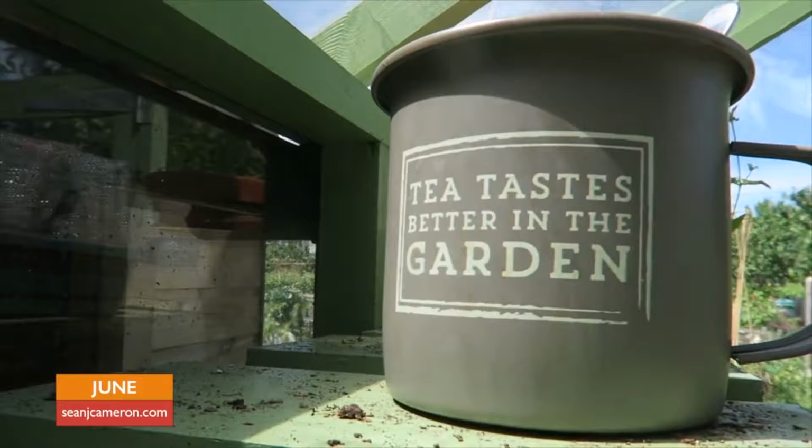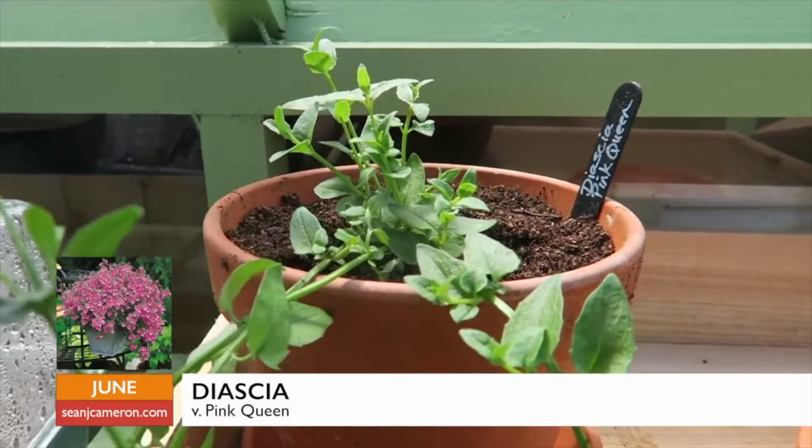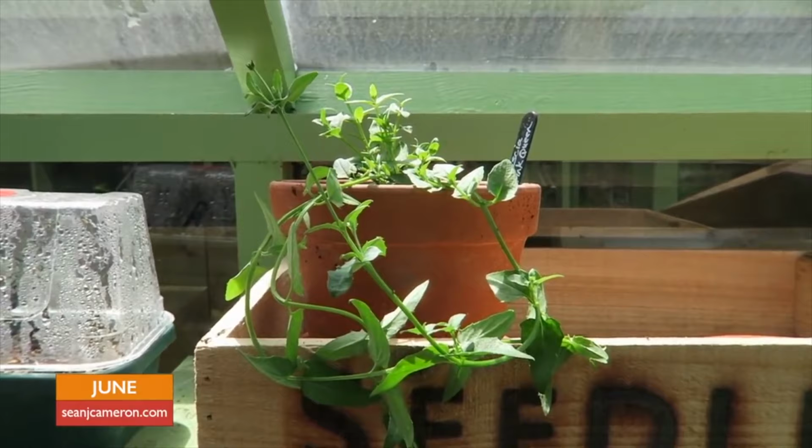One thing that I'm pleased with this year is this. I did some diascia seeds and only one survived. And this is it. So I'm looking after it. Been rather precious about it. It's got a beautiful flower and they're just about to start to come from it. And before I put this outside, I might try and take some cuttings of it.